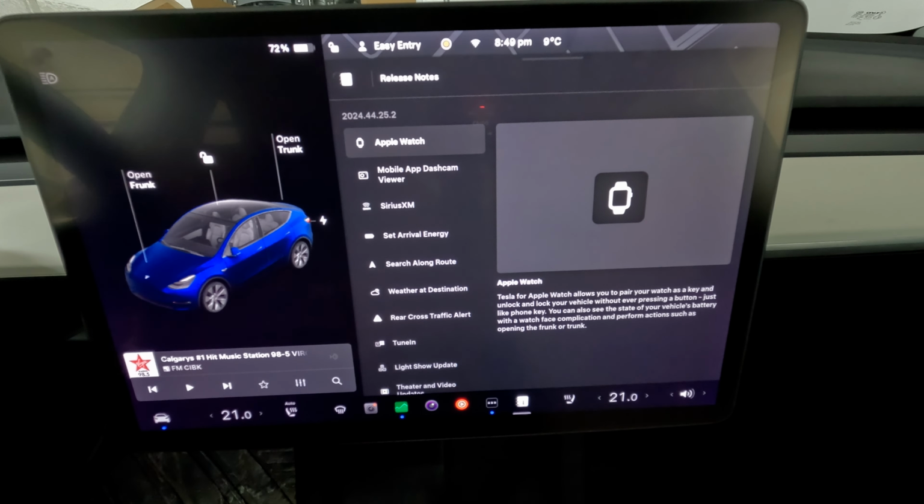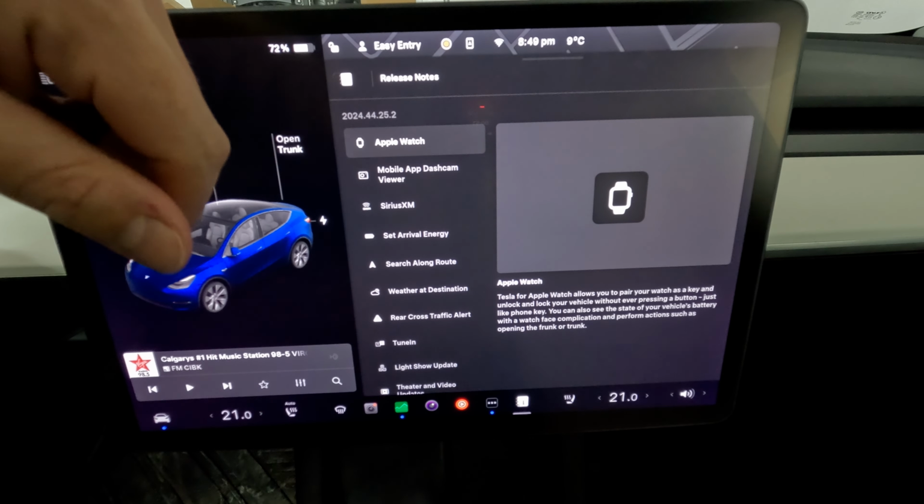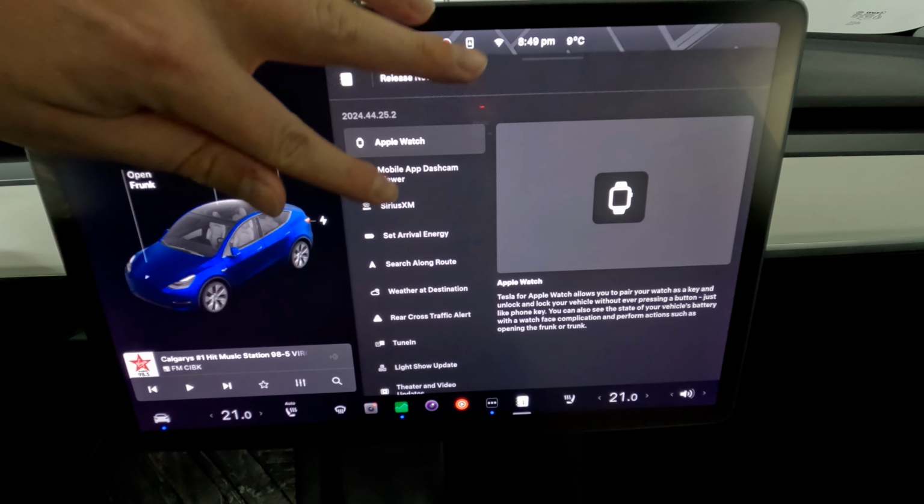So we have the Apple Watch integration. I don't really carry an Apple Watch. I use Android, so I can't really test this one out for you guys.